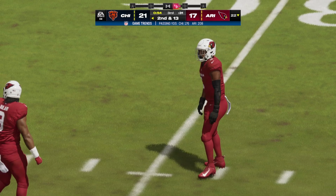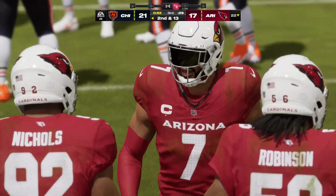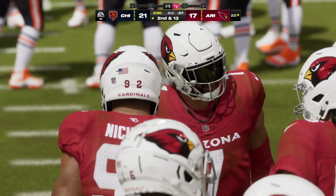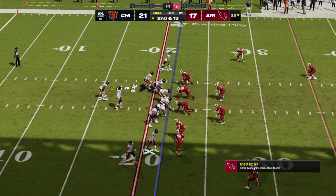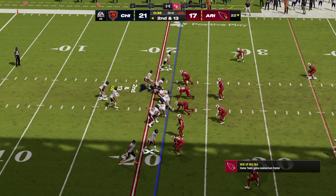Tackle made by Kaiser White. You know he can fly to the ball, and he showed it there. I'll tell you what, this defense hasn't played its best, but they're still right in this football game. And if they keep making plays just like that, they're going to give their offense a chance.